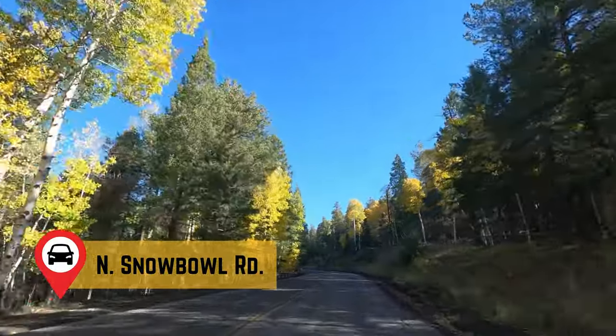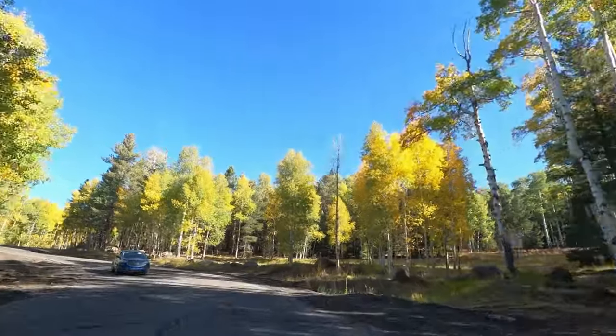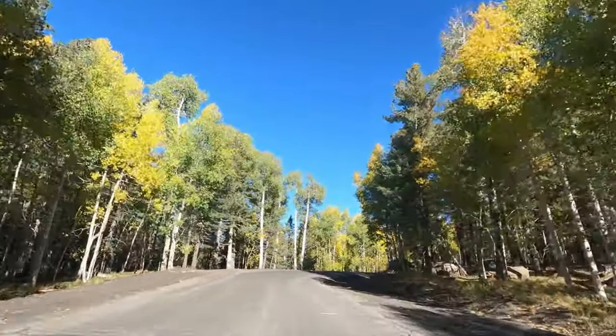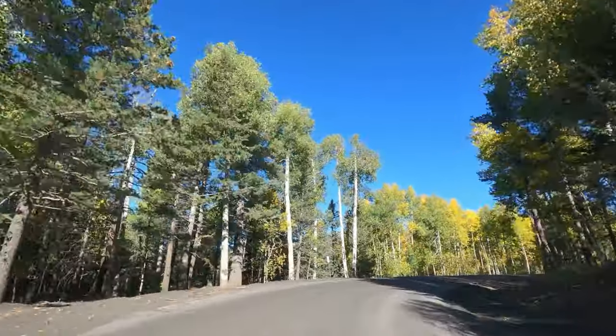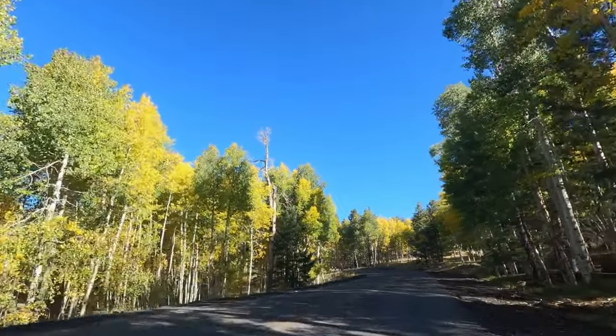The drive up North Snow Bowl Road to the trailhead is a scenic experience in itself, with stunning views of the surrounding peaks. In autumn, the aspen trees here turn a brilliant shade of gold, creating one of the most beautiful sights in Arizona's high country.